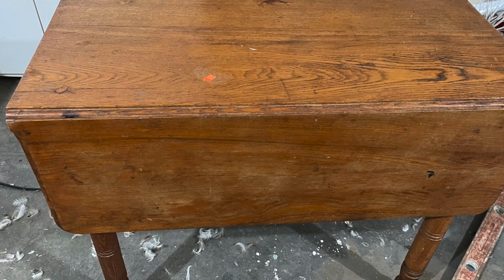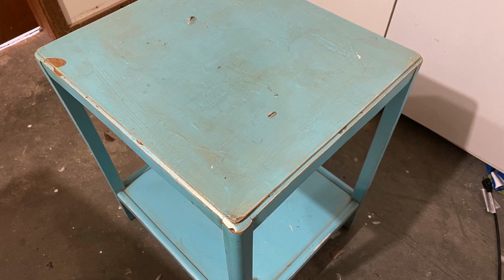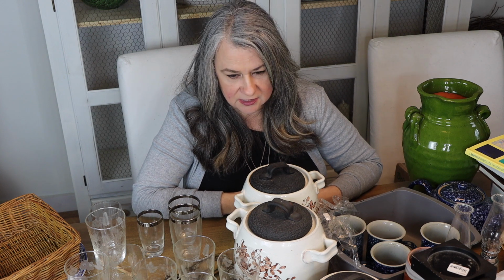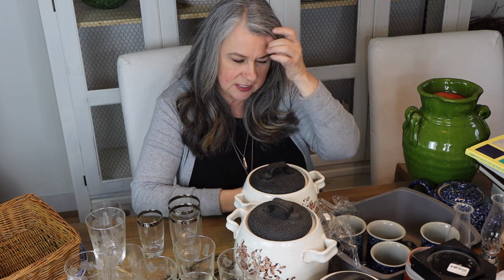It was a vintage one, really cute. For $20, I haven't picked that up. And needless to say, I'm sure you will see it in the future. And then I bought another small table that I may use in the booth. And then, oh my gosh, you guys, I'm gonna roll the video because I couldn't believe what I was seeing. It took me a minute to even process what was in front of me.